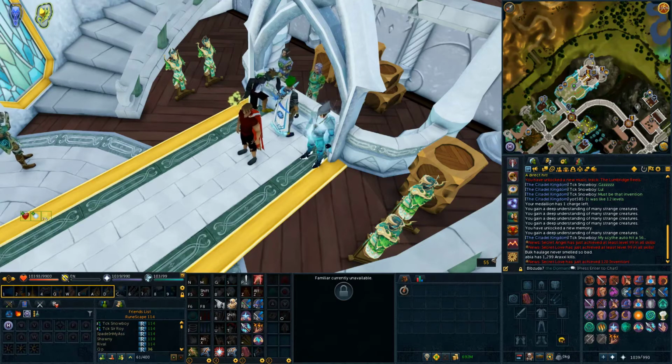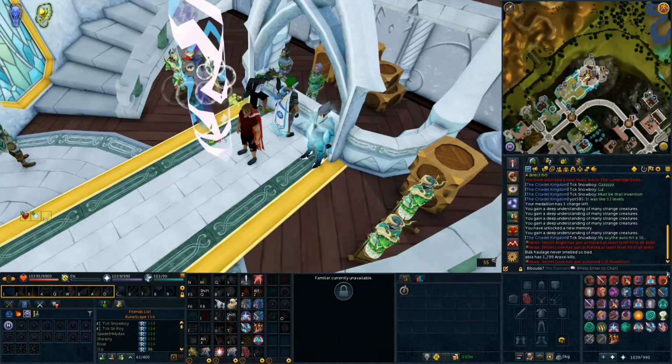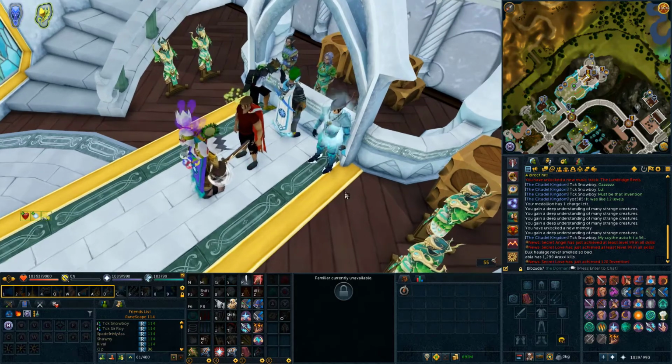But the ninja fixes had some nice stuff as well, so I wanted to talk about that really quick. They added enchanted gem packs to the Slayer store of, I think, all of the Slayer monsters.